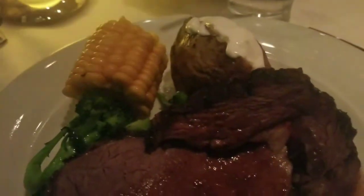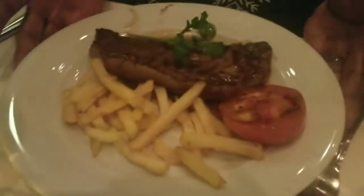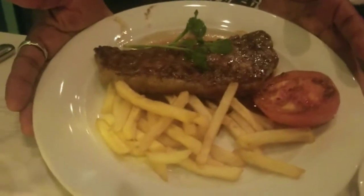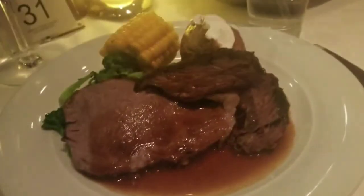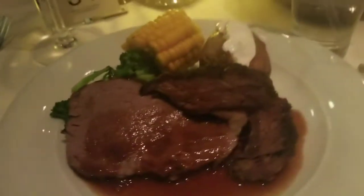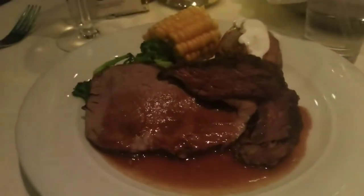Okay? All right, so this is my meal. It just came out. Looks great. And this is Hubby's meal. He got the steak. I'm kind of eyeing his steak. I think I should have got that. That's looking good. So we're gonna eat this and then hang around the ship a bit.